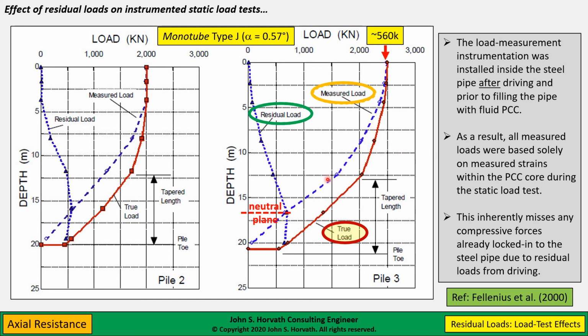So this is where the measured load came from, and they completely missed the very significant residual load that was already locked into the steel portion of the pile. This is why they deduced from the measured load that the pile had no toe resistance, where in reality it had a very significant toe resistance. So you could really get in trouble with instrumented static load tests depending on when the instruments were installed.